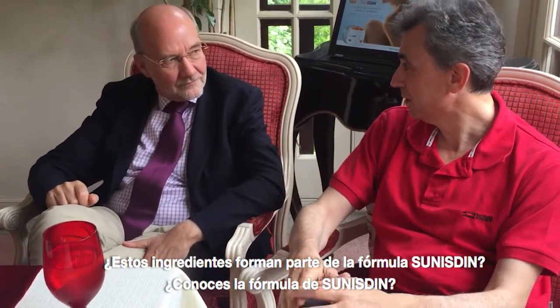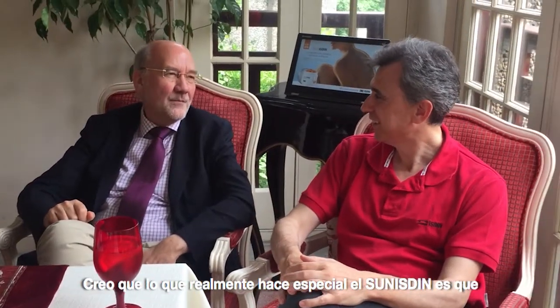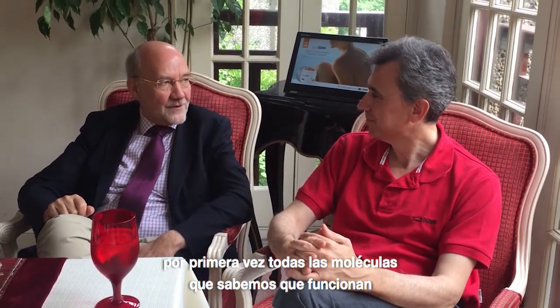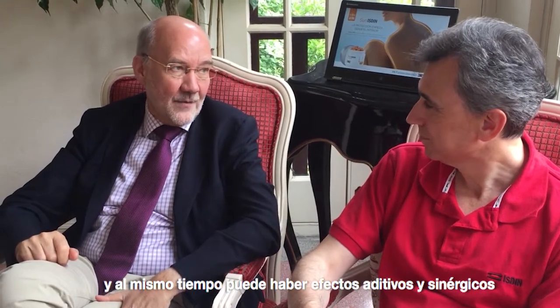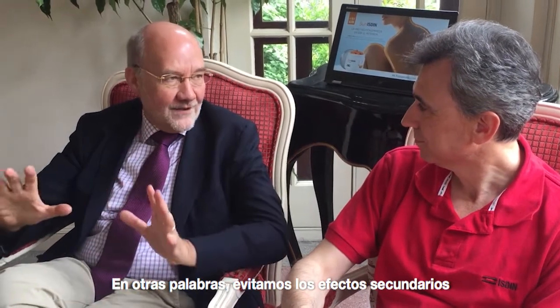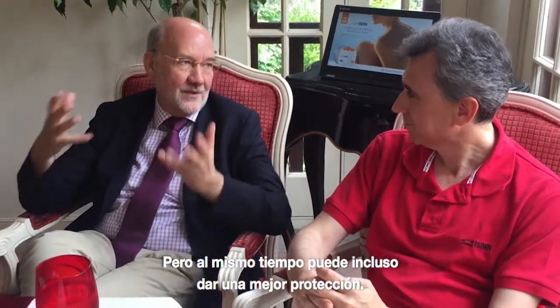So these are ingredients that are part of the ISDIN formula. Do you know the ISDIN formula? I know the ISDIN formula quite well, yes. Okay. Why do you think it is so special? I think what really makes ISDIN special is that it's the first time that all of the molecules that we know work have been combined in one product. And this has a very big advantage: one can keep the concentration of the single components quite low, and at the same time have additive and synergistic effects through the combination. In other words, we avoid side effects which can come from high concentrations of nutritional supplements, but at the same time can even have better protection.